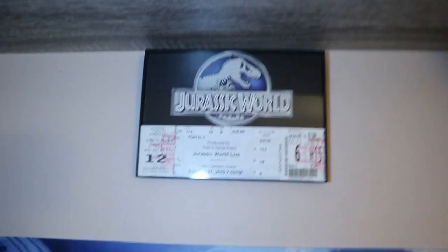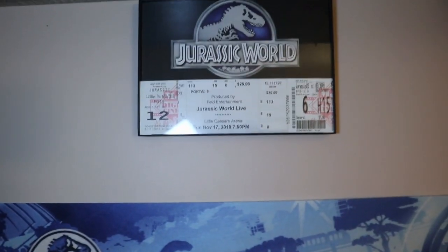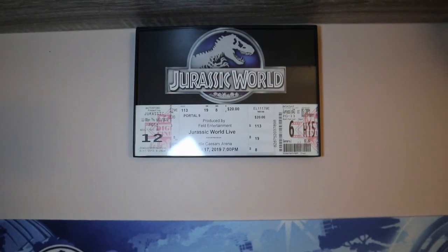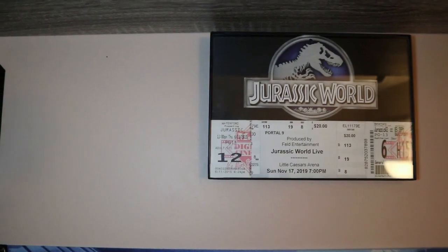Okay, there's the Jurassic World logo from like a t-shirt or something, and then a ticket for the live tour. The first time I went 2 times, me and my buddy Andrew and his girl Sarah, and then me and my girl. That was our first official date together as a couple. So it's been there twice. I'd like to go again one day, but it is kind of pricey.